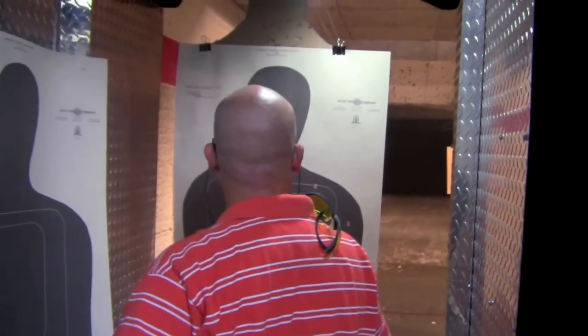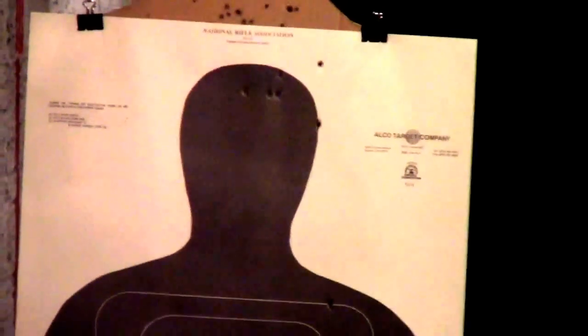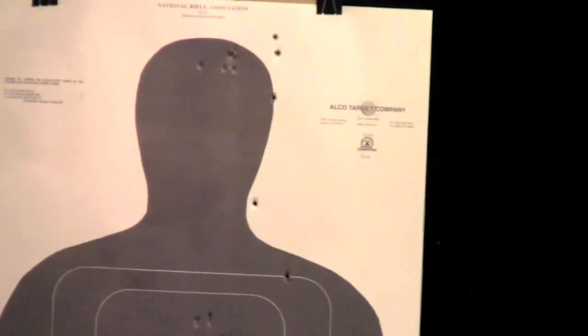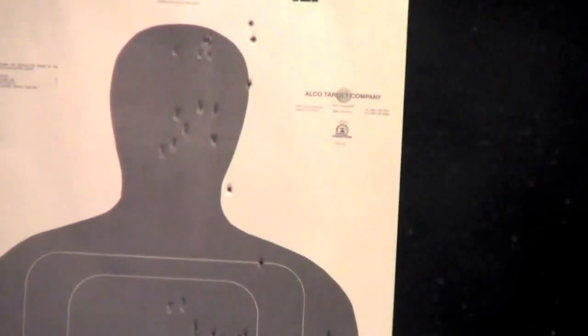Let's go and put three more mags downrange. Not speed shots, headshots. We're going for headshots. See how it goes. I'm shooting high and right. Bring it down a little. Shots to the chest. Ready?